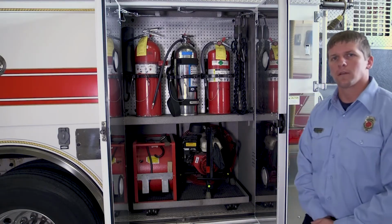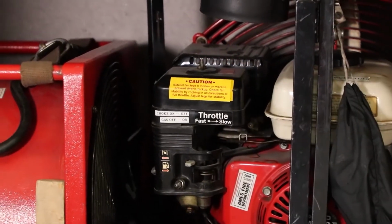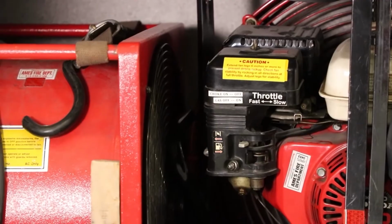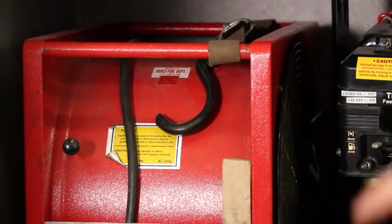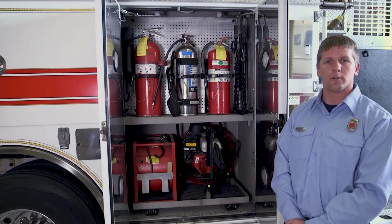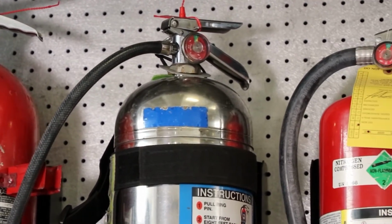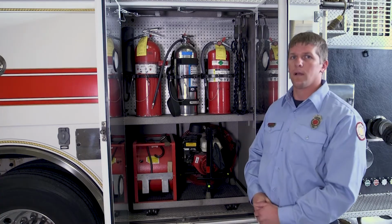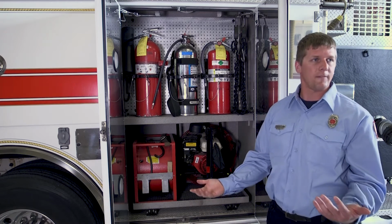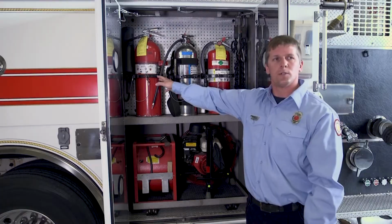And moving on to our final compartment on this side, we have our PPV fan, which stands for positive pressure ventilation, as well as our smoke ejector, which we might set in a window to pull the smoke out of a particular room after a fire. And then also our three kinds of fire extinguishers that we carry on this truck. We have our water can, which is just straight water, used on any A fires. We have our typical ABC extinguisher, and then we have our CO2 extinguisher.